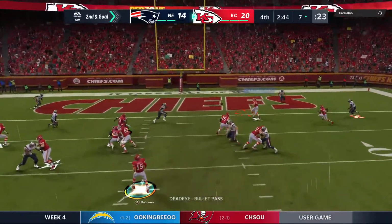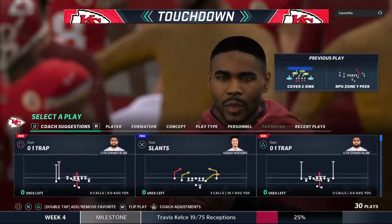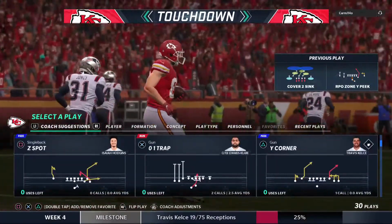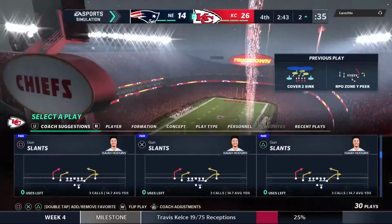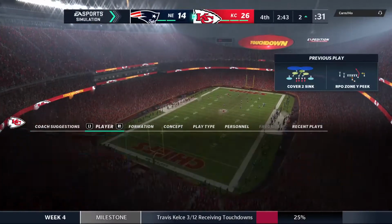On 2nd and goal, here's the option. And that is caught. Touchdown, Kansas City. Travis Kelce, his 3rd touchdown now on the year. And the Chiefs are able to extend their lead.